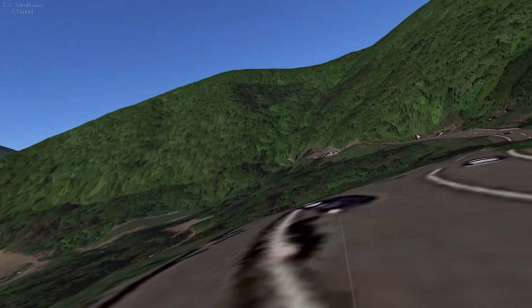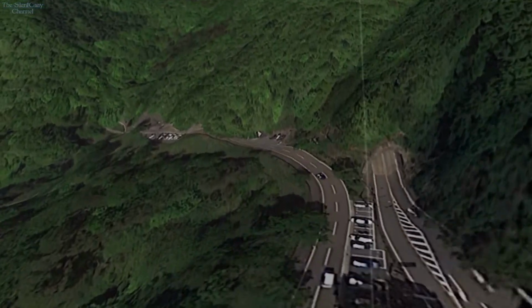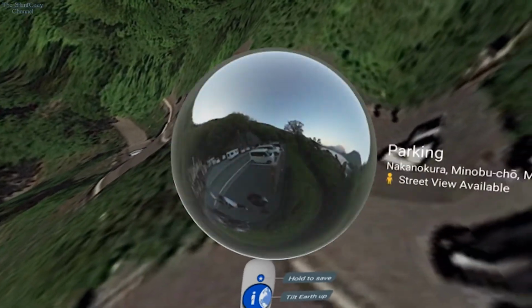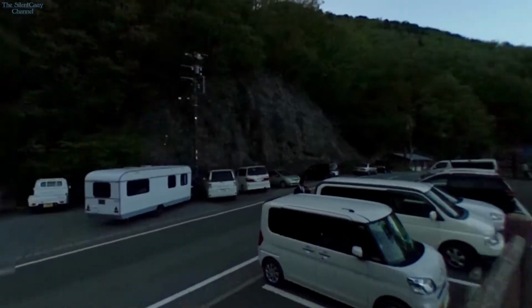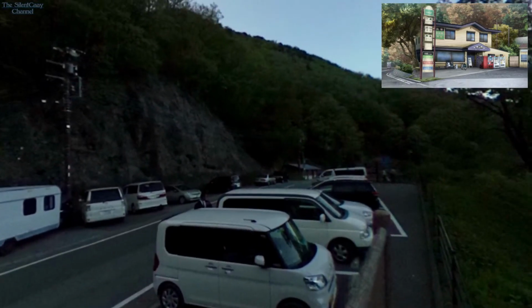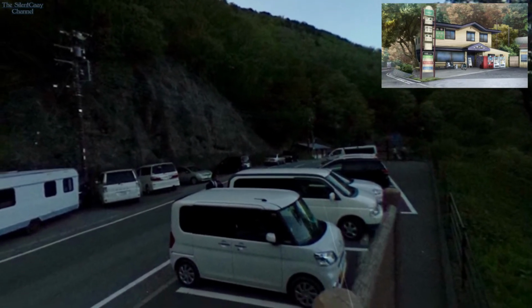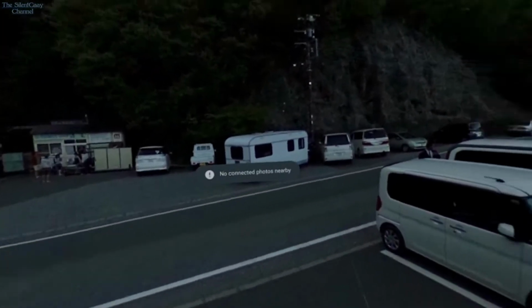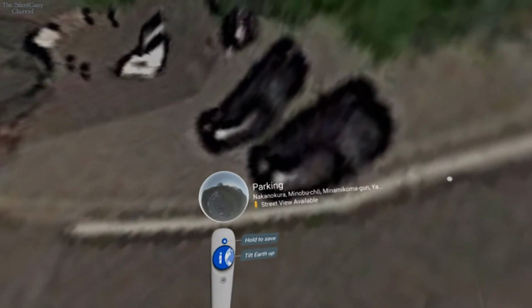Alright, next up is the reception building for the campsite, which should be along this road somewhere. Parking. Ah, there we go. Looks like a very familiar building. And that little spot over there must be the little bathroom area. Actually, was that? No, this is just a 360 photo. Not street view.